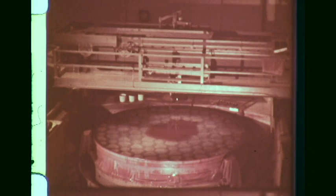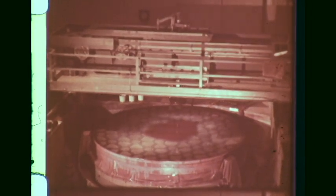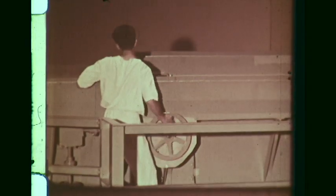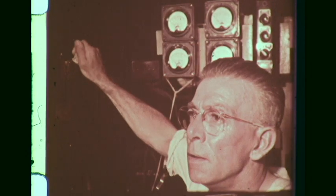A carriage which holds the polishing tool moves over the disc. Adjustments are made for the proper motion of the tool. A master switch is thrown which starts the disc rotating.